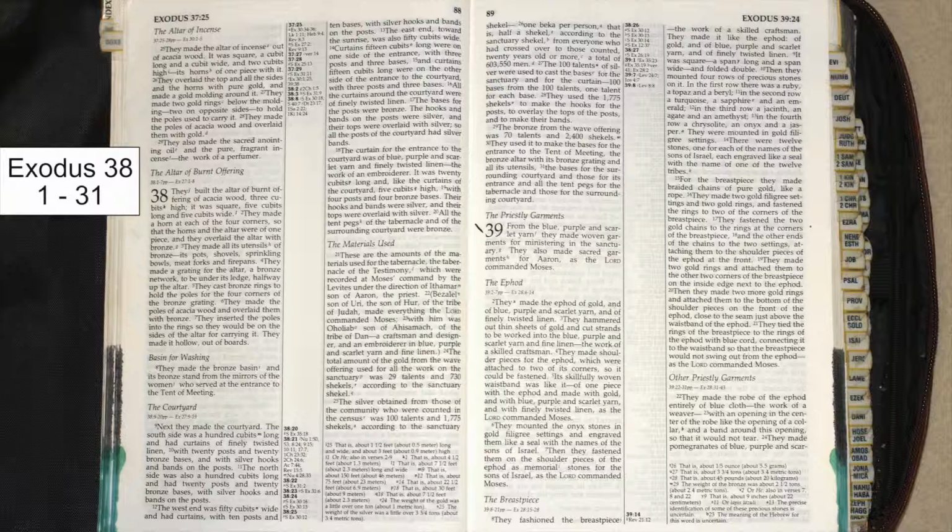603,550 men. The 100 talents of silver were used to cast the bases for the sanctuary and for the curtain. 100 bases from the 100 talents, 1 talent for each base. They used 1,775 shekels to make the hooks for the posts, to overlay the tops of the posts, and to make their bands. The bronze from the wave offering was 70 talents and 2,400 shekels. They used it to make the bases for the entrance to the tent of meeting, the bronze altar with its bronze grating and all its utensils, the bases for the surrounding courtyard and those for its entrance, and all the tent pegs for the tabernacle and those for the surrounding courtyard.